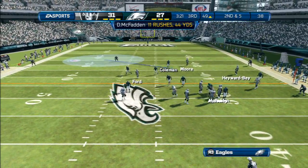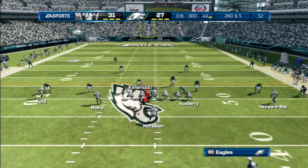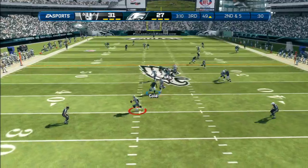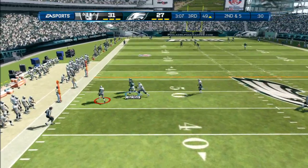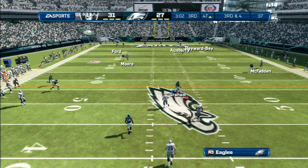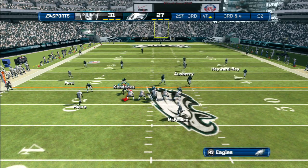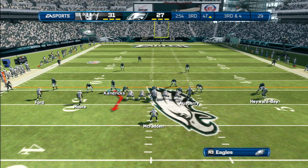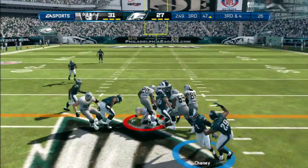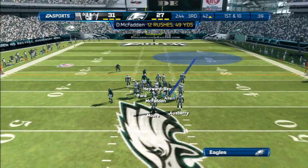Nice run that time. When you run the football like this over a period of time, it's going to wear that defense out. There's no doubt about it. Nice job by the offensive line. Second down and 5. Running away from the pressure. Tackle down right around the 47. Getting set as fast as they can. The defense comes out in the nickel. Third and 4. McFadden. He'll be brought down, but not before picking up the first down.